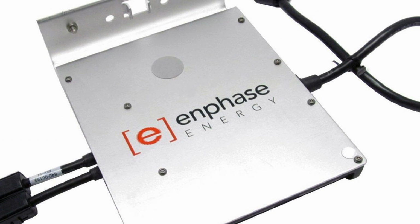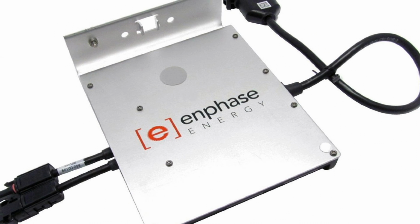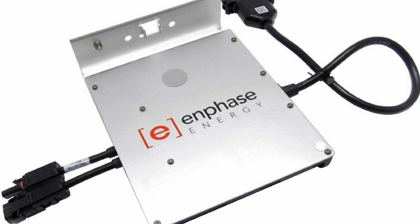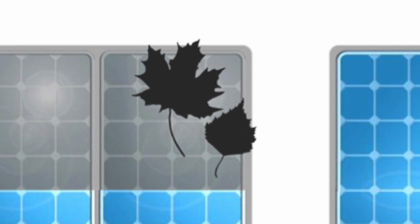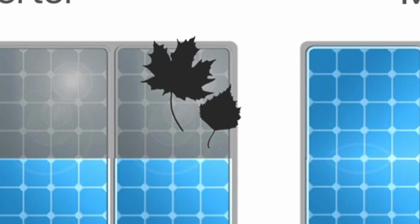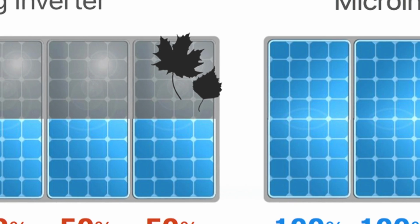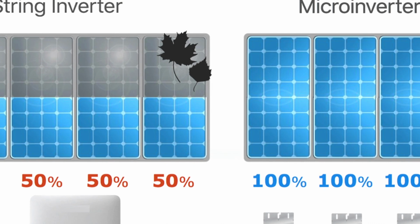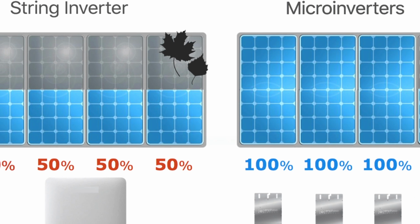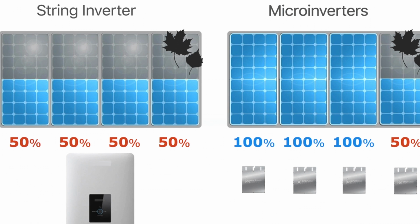If you string them together, you are converting the energy from DC to AC using a large converter and may be losing energy because of the shading. Even a small amount of shading on one module will affect all the modules that are connected together. So if one is only producing 50% because of shading, then all those grouped together are only producing 50%. To avoid this, you install microinverters on the back of each module, and now each module is producing its own energy, and not all the modules are being affected by the shade.